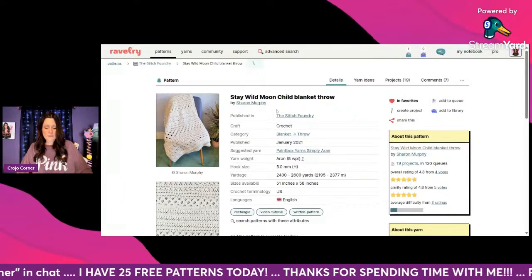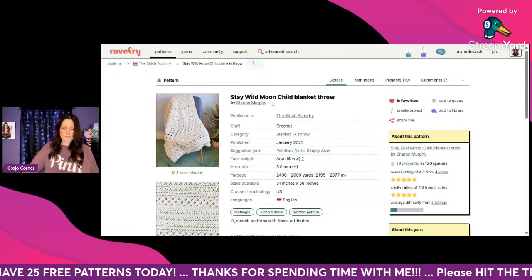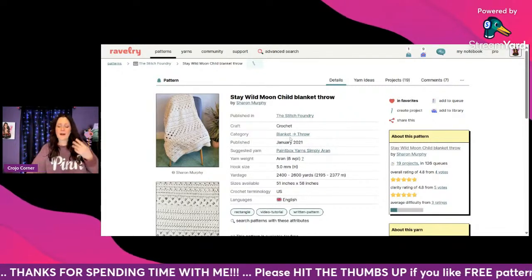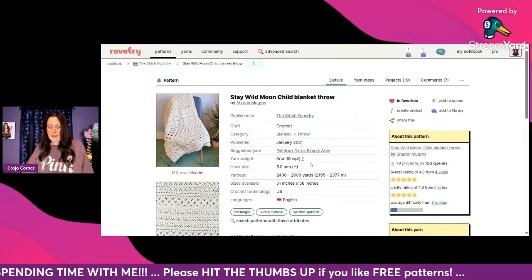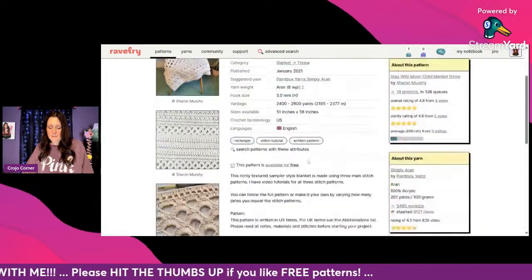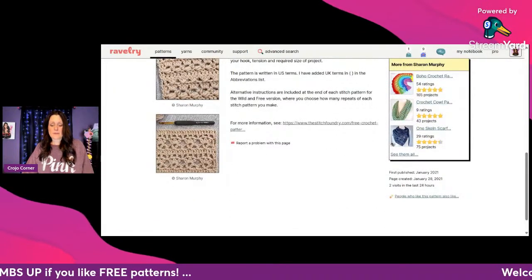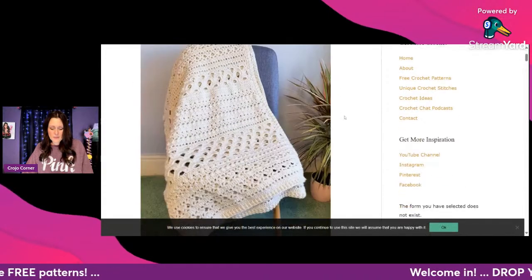All right. So this is called the Stay Wild Moonchild Blanket Throw by Sharon Murphy. And you can get this for free on her blog. This is using Aran weight paint box yarns and a 5mm hook, and just scroll down to the bottom and click the link, and it will take you straight to her free pattern. Look at how pretty this is.